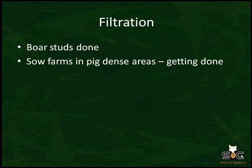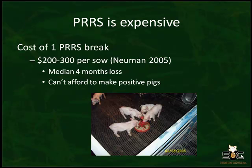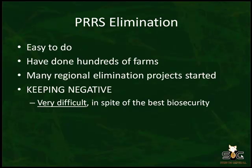Filtration, just quickly on this, it's one of our methods once again, one of the tools in the toolbox to make PRRS negative pigs on a consistent basis from farms that we could not control any other way. So really, in reality, the boar studs are done. And we don't have to go through this. I mean, we all know what the cost is. You've been through it. You have your number.